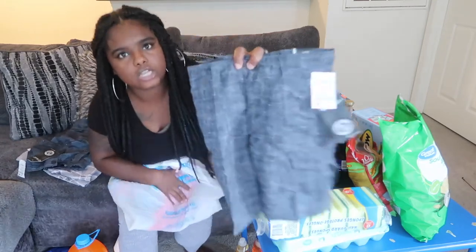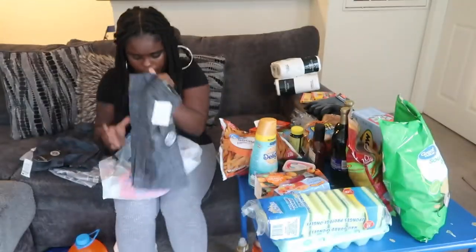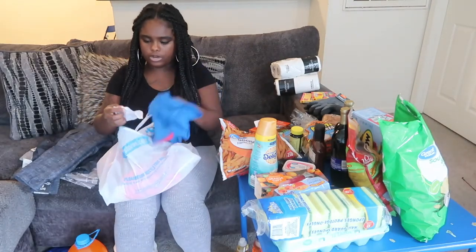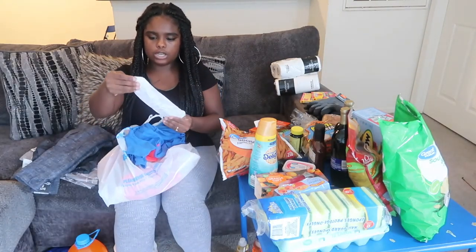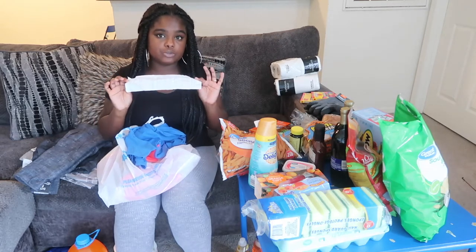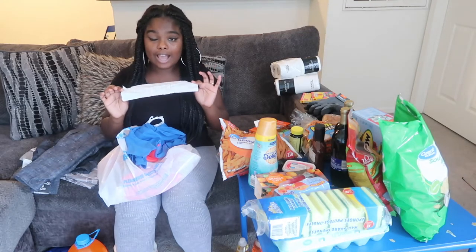Anyways, y'all, then we got another pair. These were $5. This is like a gray washed out with a little bit of white. And then for the shirts, my favorite fun part. Oh, let me tell you guys. The total that we spent was $45. The budget was $50 for his clothes, but we ended up spending $45.